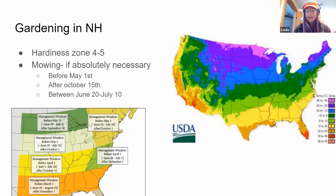You're probably going to have to bring them in the winter. And if it is a perennial plant in Florida, you might have to treat it like an annual in New Hampshire or bring it inside in the winter. And so when you're looking for plants, definitely look into which hardiness zone that they are adjusted to. And this is also probably going to give you a hint as to whether or not the plant is a native plant. And that's something that Maggie and I would like to encourage, is using as many native plants in your gardening as possible. The other thing is mowing.